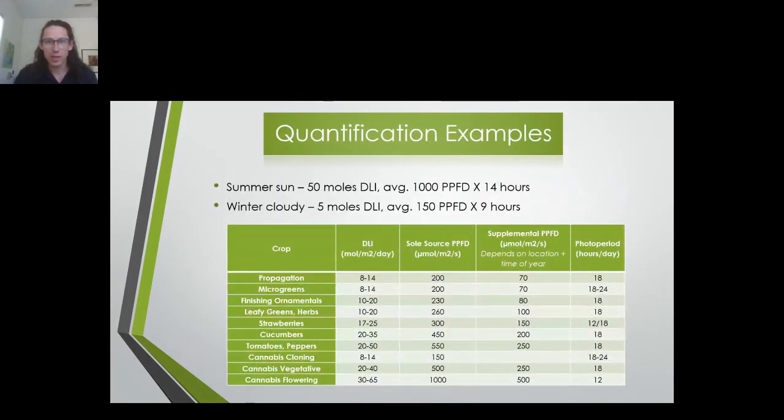And with those terms, these are generalized numbers, but it's helpful to put some sort of quantification, some actual numbers to these terms to know what's low, what's high, and what sorts of numbers we might be looking for. So for natural ranges, again, this is oversimplification, but a winter day might be more like 5 moles of DLI for 9 hours. And over the course of 9 hours, that would average to something like 150 for the photon flux density. And in summer, it might be 10 times that, more like 50 moles of DLI that plants would naturally get from the sun.